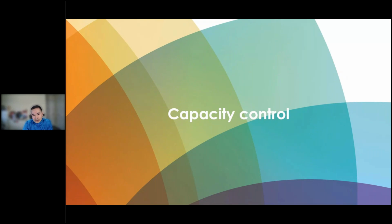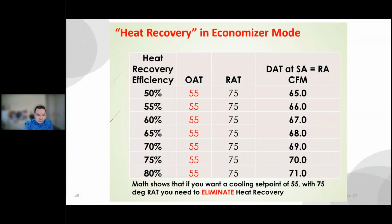Capacity control. I know it's probably not a big topic in the cold climate, but on the other hand, Toronto and Alaska are sharing the same climate zone. In Toronto, we still have a shorter time in the spring and in the summer. So just to give you an example, I basically borrowed this slide from one of the ASHRAE chapters. I believe this is a good demonstration of why the capacity control or economizer is critical.